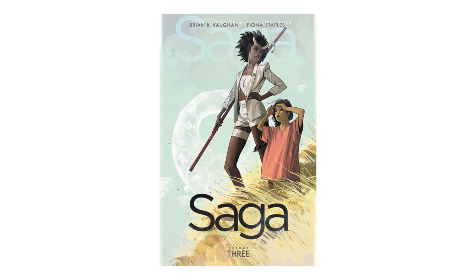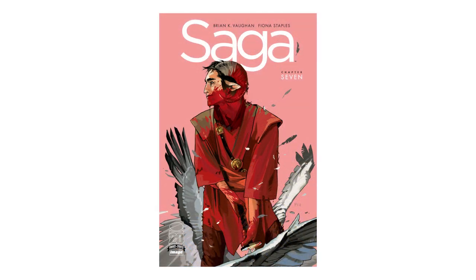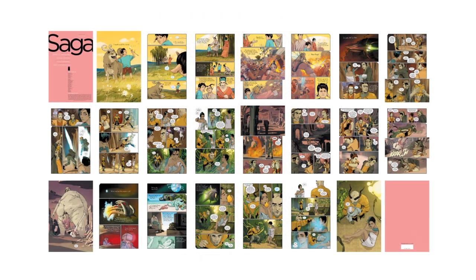And its success is not just about how strong each collected story arc is, each volume, but also on the craft of each individual issue. In this episode, I wanted to take a look, kind of top-down, at the structure of a typical 22-page issue of Saga, and what Brian K. Vaughan and Fiona Staples do to create such compelling page-turning comics.